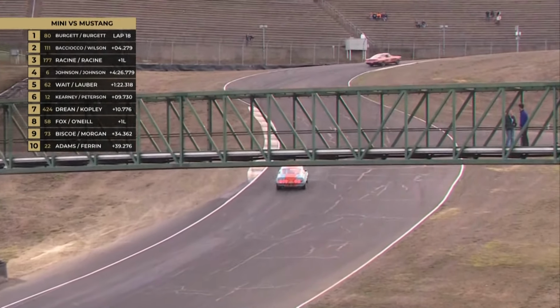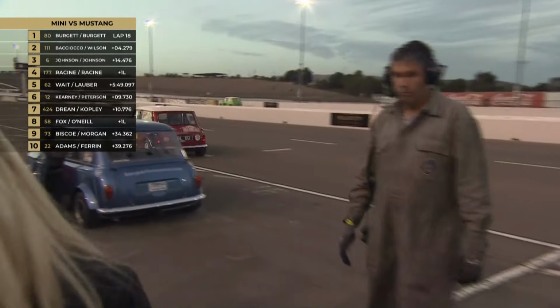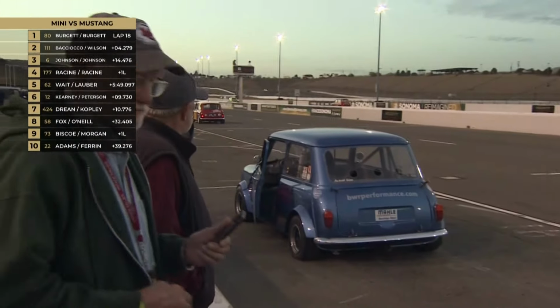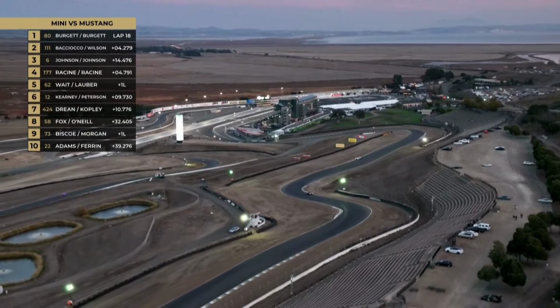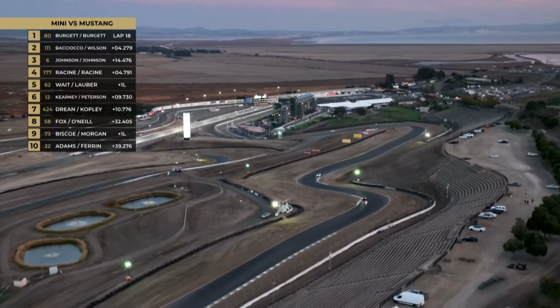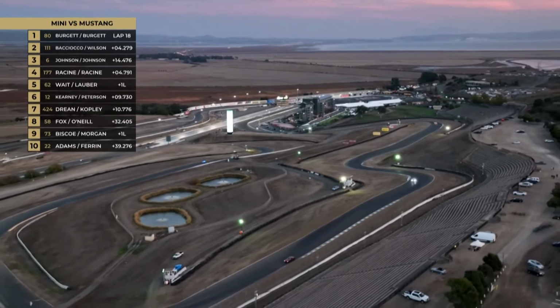Right, so Seth did everything he could do to get down the road. That's your race right there, folks. This is going to be exciting in the closing stages, though. And here's your lead Mini. Trouble is he's lacking any ability to really catch up because the lap times now are surely with the Mustangs. Absolutely.